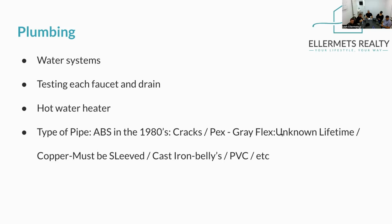PEX. It's a great flex pipe. Lifetime is unknown, because it's new. Hopefully some lasts forever. Some don't. I have nothing to say about it, except if it's in a mobile home that was built in the 60s, it's a problem. I didn't realize they had PEX back then. Well, they might not have called it PEX, it's a gray flex. Okay, I didn't realize that was the same thing.